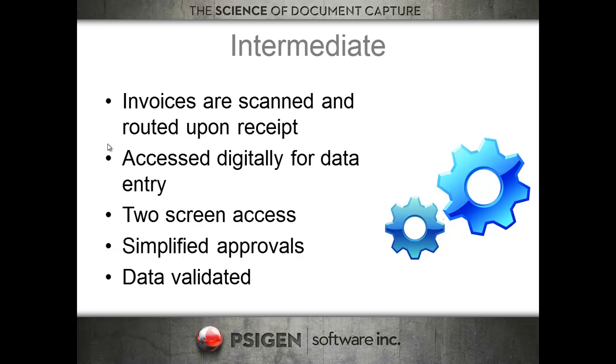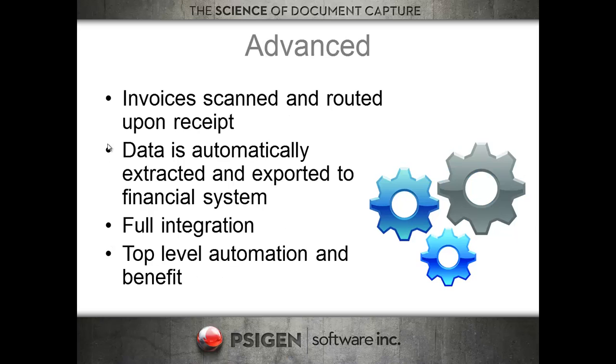The intermediate solution, the invoices are scanned and processed at receipt. Some or all of the data is extracted automatically. Typically, departments that have this type of solution will have multiple screens for their clerks, so they can have the invoice on one screen, their ERP or accounting system on the other screen, and it really eases data entry into the system. Okay, very simple process. You can validate the data. Once again, a little bit more automation.